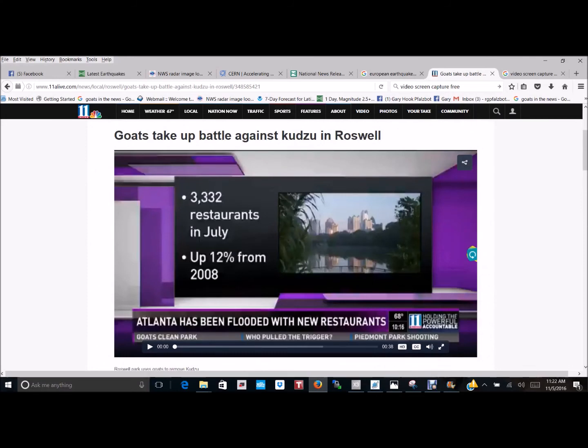Well, we moved from buckthorn to something near and dear to my heart, kudzu. And when I first read this article headline this morning, goats take up battle against kudzu in Roswell. I'm living in Colorado now, and I'm thinking Roswell, Roswell, New Mexico. No, this is actually Roswell, Georgia.